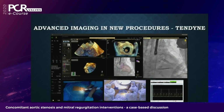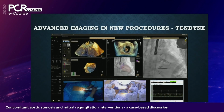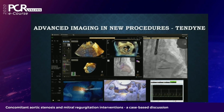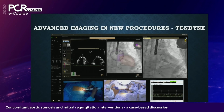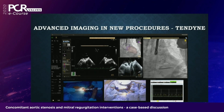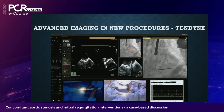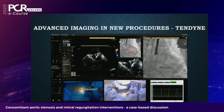Okay. This very short movie, as you can see, the Tendyne on the same screen, the fluoro where the Tendyne is coming from the apex to the atrium, and to see the deployment of the valve in 3D and on the fusion at the same time, which is very comfortable for everybody. Here, the end of the deployment can be done with the X-plane. Again, fusion to be very confident with the positioning. Everybody is very quiet in the room. There is no rush, and the Tendyne can be delivered with a good result.